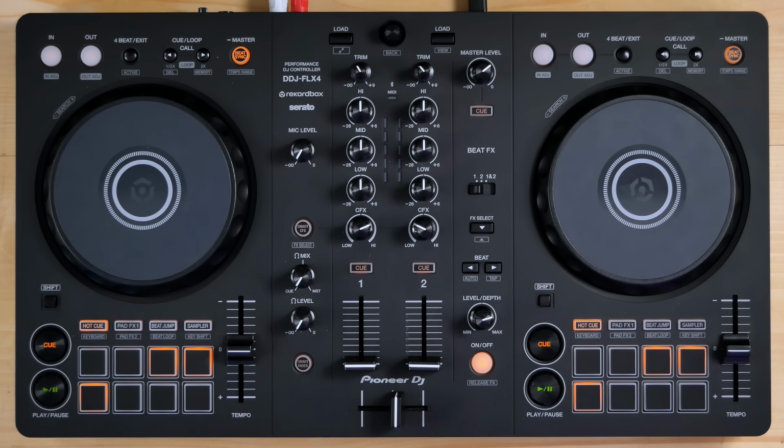So that right there is the trick, taking well-known vocals and flipping them in real time. It's simple, it's creative, and you don't even need expensive DJ gear to do it. Today we've been using the DDJ Flex 4, which is an entry-level controller, but has everything that you need. You don't need to overcomplicate things to be a next-level DJ. You just need the right mindset, a bit of preparation, and a few tools and skills that actually work.